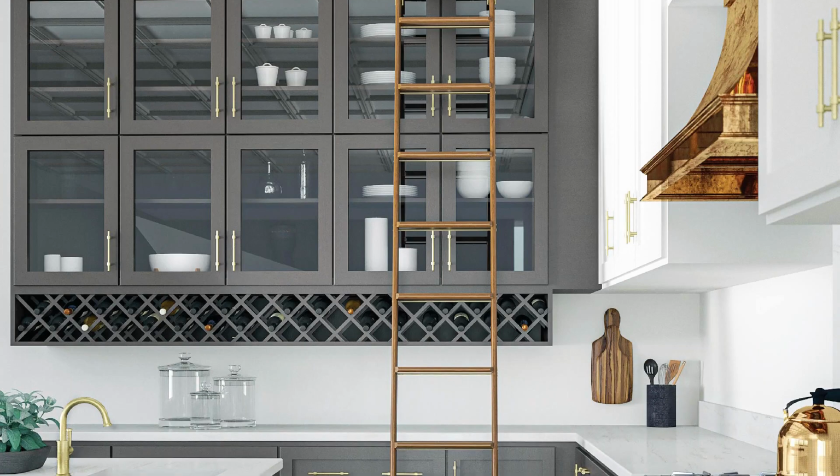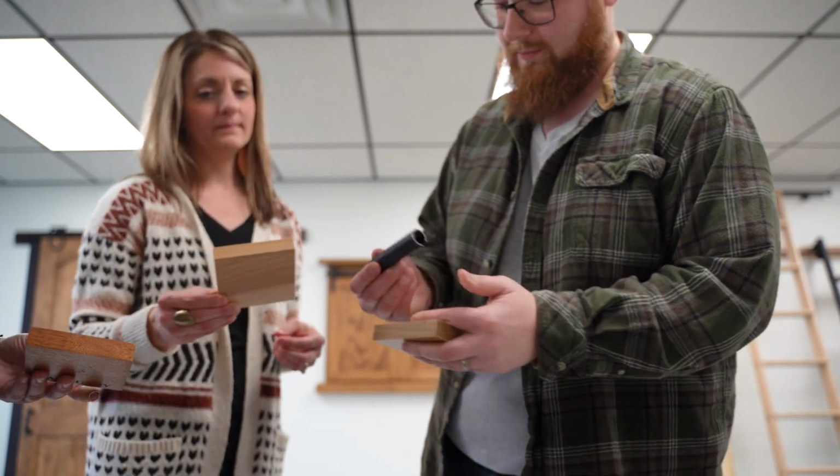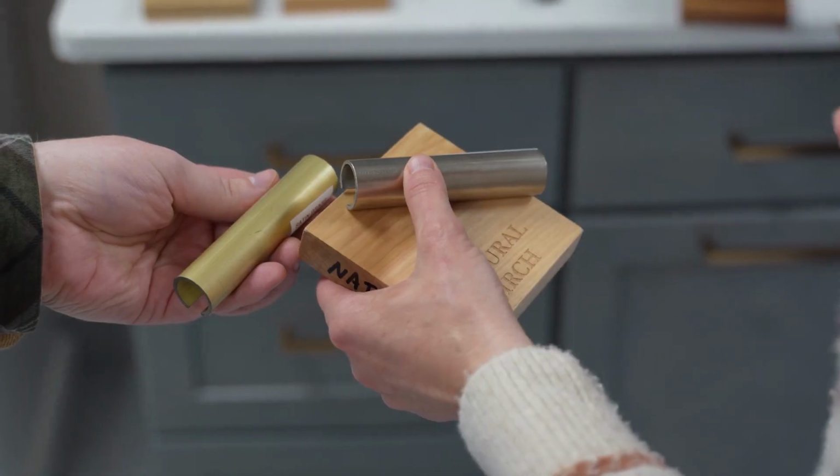It was a great experience from the beginning to the end. They helped me through the color selections from the metal to the wood finishes, and helped me coordinate with my kitchen to get the best ladder. And it's great because now I can reach things in my kitchen.